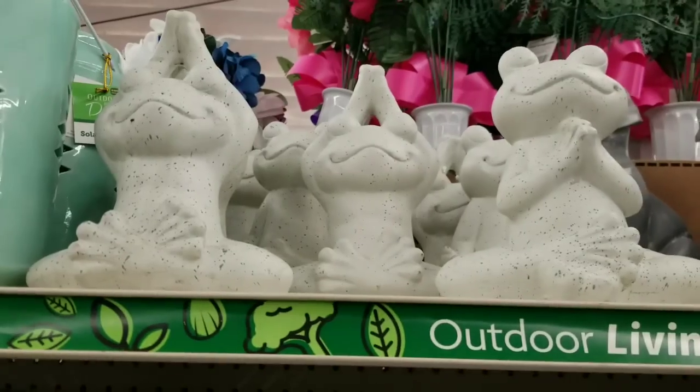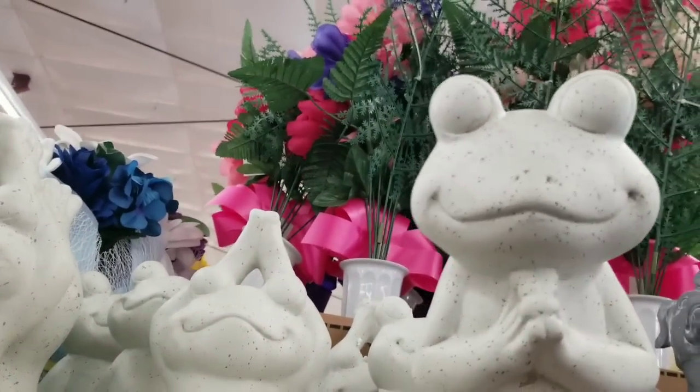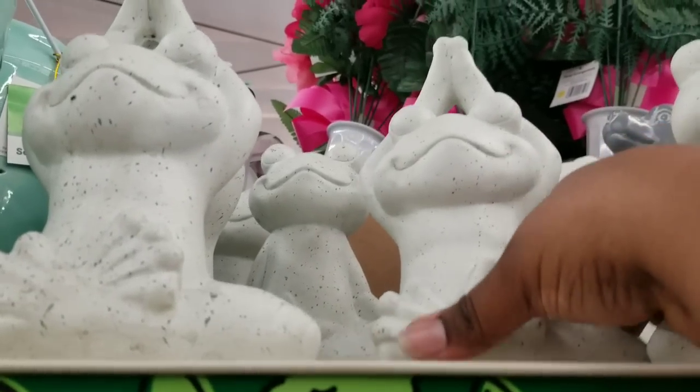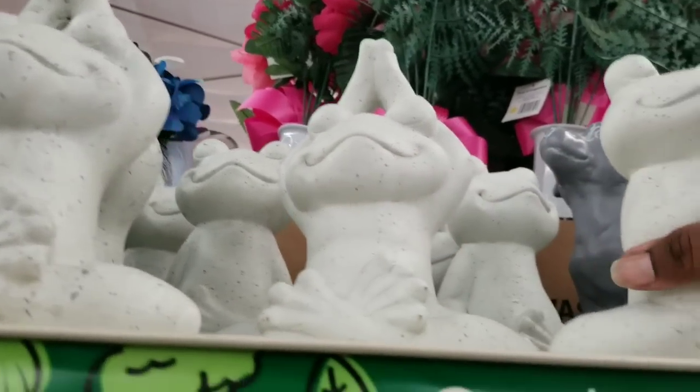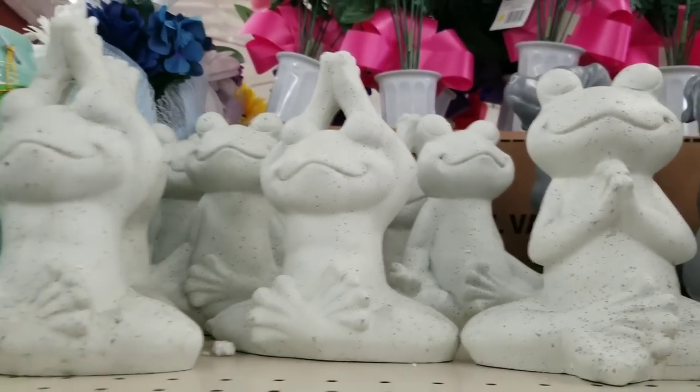But if you wanted something more solid, look at these little frogs in their little yoga poses. Now these are solid pieces. They're very, very heavy, and they have a stone-like finish on the outside. Now these are also $5 in the garden section.